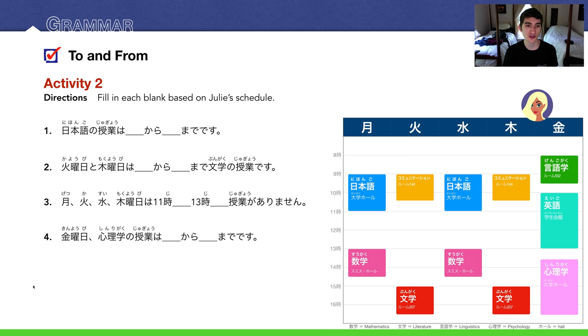3. 月火水木曜日は11時授業がありません。ありません。Remember, あります means to have something. があります, I have this. ありません is the negative conjugation. You don't have something. So, 月、火、水、木、曜日は, as for Monday, Tuesday, Wednesday, Thursday, from 11 to 1 there are no classes. She has no classes. So, we would say 11時から、まあ、午後1時まで授業がありません。All right, and for 金曜日心理学の授業は、何々から何々までです。心理学 is psychology.